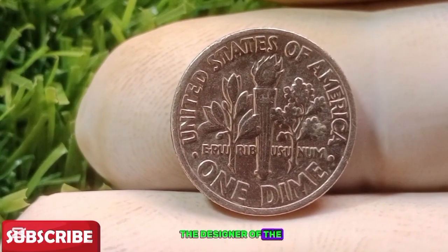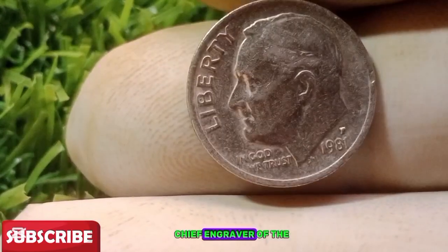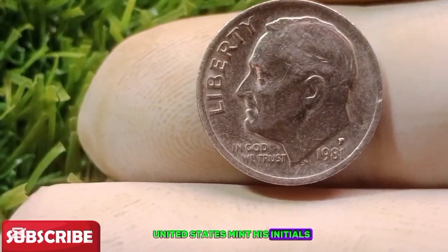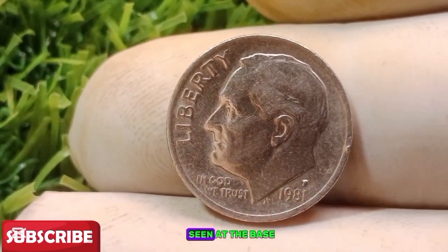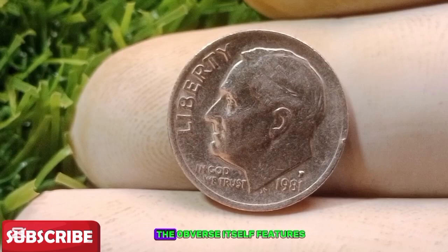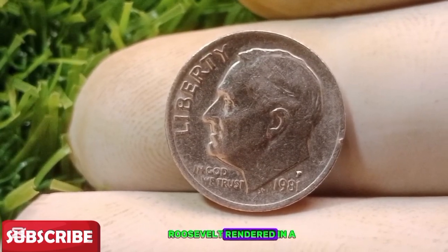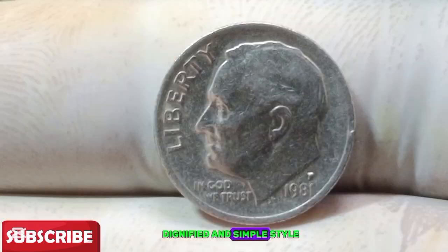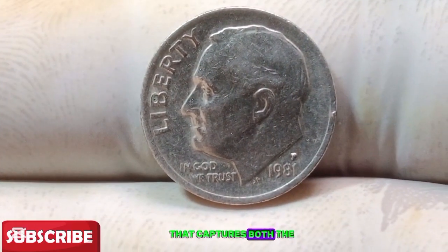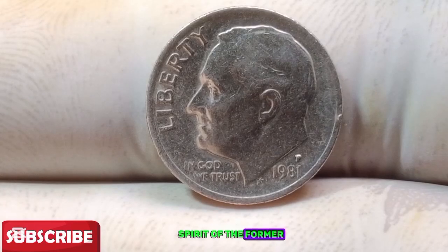The designer of the coin was John R. Sinnock, who served as chief engraver of the United States Mint. His initials, JS, can be seen at the base of Roosevelt's neck on the obverse of the coin. The obverse itself features a left-facing portrait of Roosevelt rendered in a dignified and simple style that captures both the determination and humanitarian spirit of the former president.